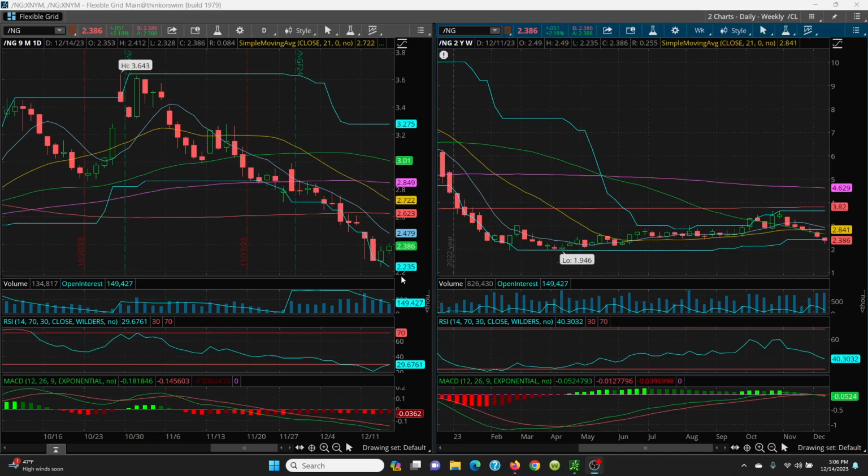So on the upside here, you really need to close back above this key 8 SMA at 2.479. If you can, then look at the top of this candle right here, 2.49, that's a gap. And then look to the bottom here, 2.53, there's your fill. And then you have your 200-day sitting at 2.62. Right above it is 2.72.